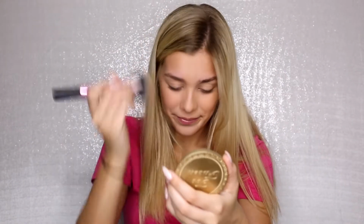Chocolate. It is called, I forgot to tell you. Are you filming me? Too Faced Chocolate Soleil Bronzer. So it's scented. It's scented like chocolate, and it's perfect for medium skin tones. It also comes in like dark chocolate if you have a deeper skin tone and you need a darker bronzing powder. So yeah, I love this bronzer so much, and I just am applying a ton of it, obviously.